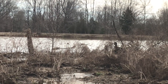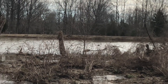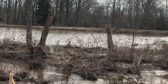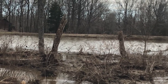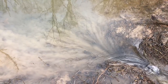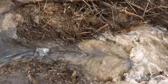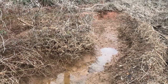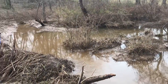There's Mr. Beaver swimming out there in the pond. He's not happy with me. Last time I was down here, they'd take their tails and smack them on the water. Alright, so we've drained a lot of it. It's definitely not the pond that it once was.